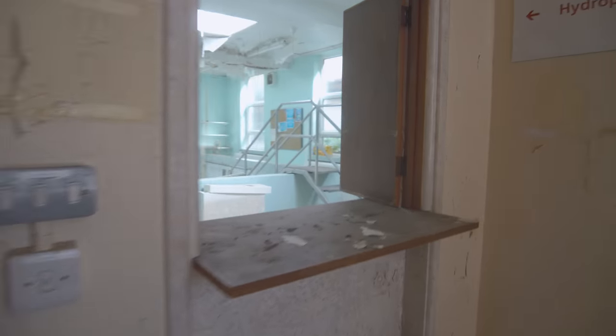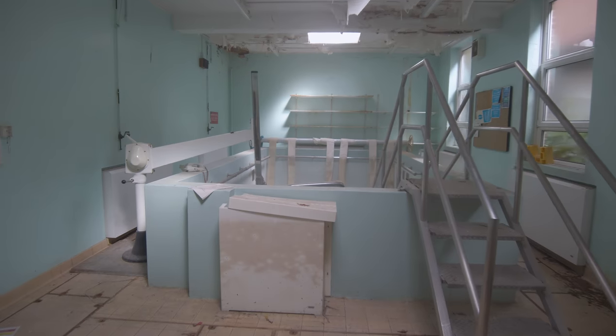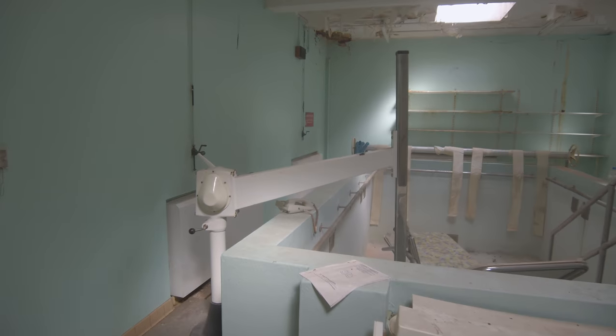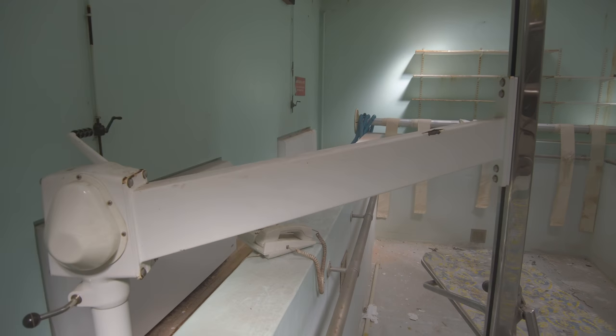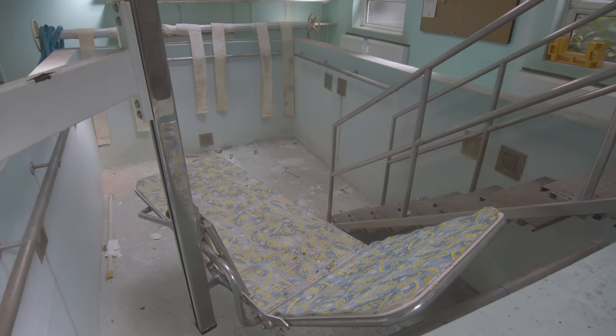Hydro pool. It's a pool. Could it be a pool? Oh, it is, yeah. This one. Wow. Maybe I can't see this one. It's swimming time. You want to go for a swim?